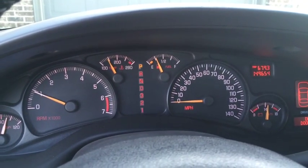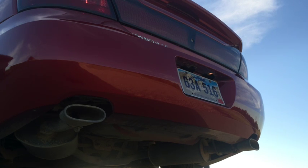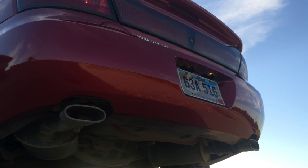I'll go ahead and get you an exhaust clip here. Let's take a look under the hood.